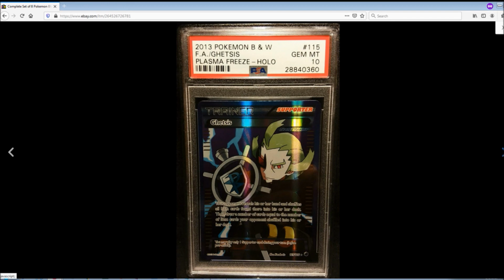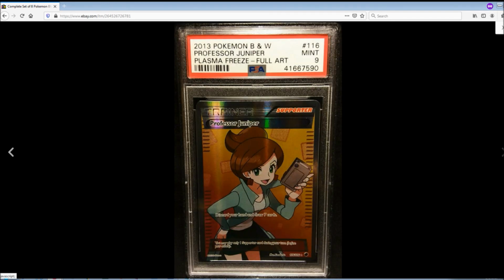Hard to let these go, but... And then Professor Juniper, which I got a copy in the mail that should have graded a 10. The person shipped it from Canada, and unfortunately they only had it in a sleeve, and the card slid out of the sleeve, and the top part of the card got rubbed and damaged, and unfortunately, potential PSA 10 I had to send back and get a refund.